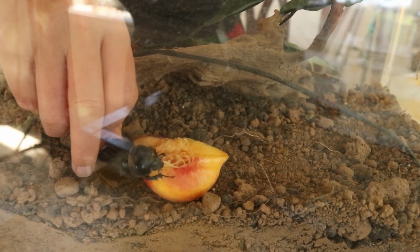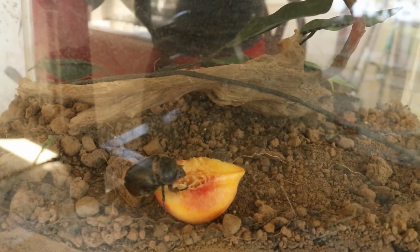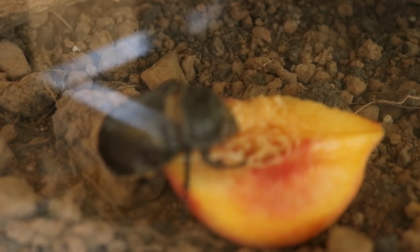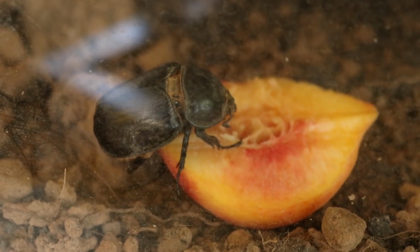Come on, Megara. Now that is happiness right there. She is so excited about her fresh peach. Oh, look at her. And then I'll put the Triceratops beetle on the other peach, but I don't know if he's gonna stay on there for that long.